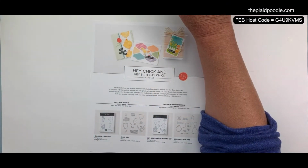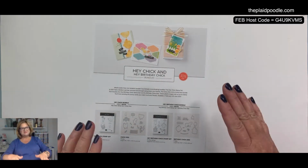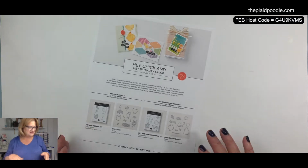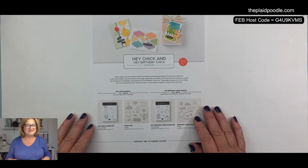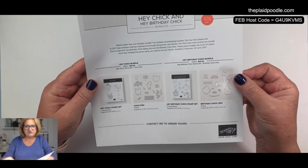We're going to make a bridge fold cardigan. On Monday we made one, but this one's going to be a little different. We made a landscape one, so we're going to make a portrait version of the card that we made, using the same products, but a different way to do a bridge card.